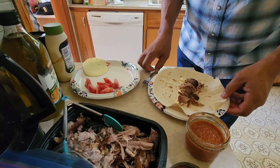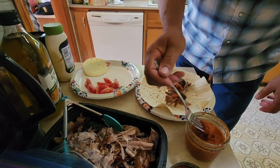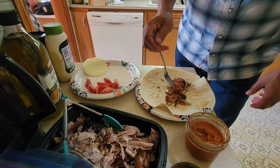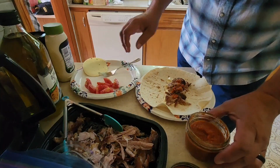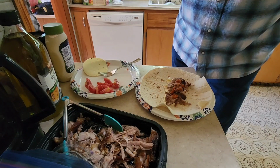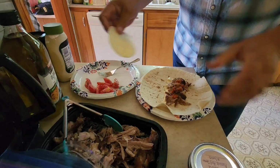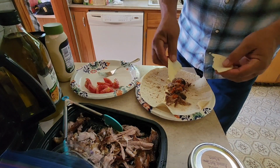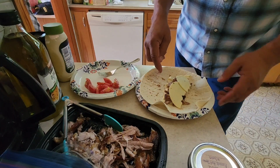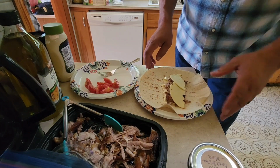We're going to add some of our really good hot sauce on top of our meat here to spice it up. One of the keys to this diet is spice things up, season things up to where it's good. It's more satisfying that way. You get the good flavors. And then the next thing we're going to add is a slice of cheese. That's about 80 calories. So far we got our tortillas, about 110. Mayonnaise is 100. Pulled pork, about 100. And our cheese is about 80.